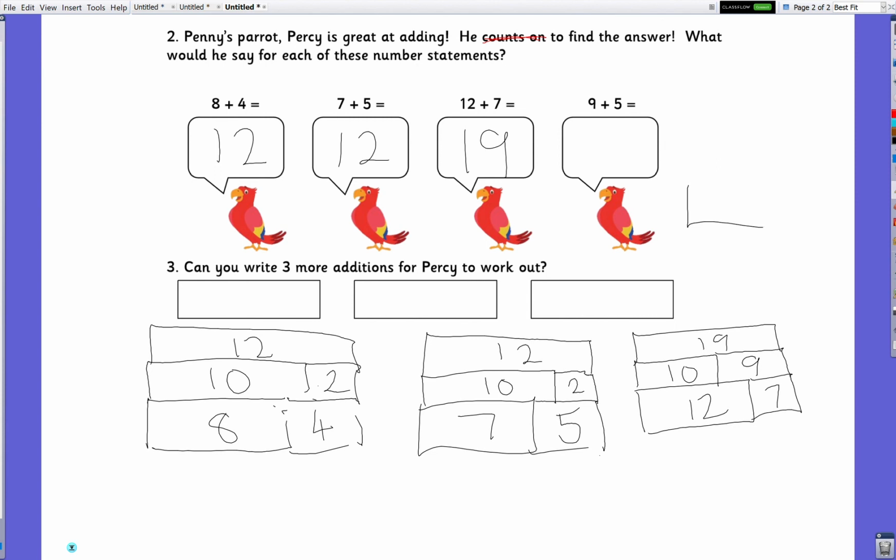Now we've got 9 and 5. And we know what goes with 9 is the number 1. And 1 less than 5 is 4, so 10 add 4 makes 14. Did you get them? I hope you did.